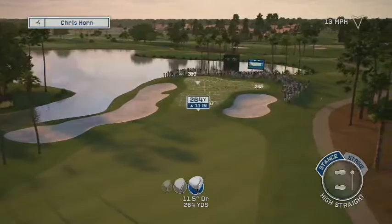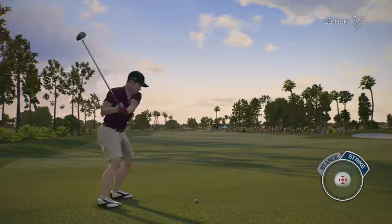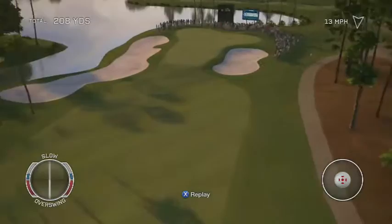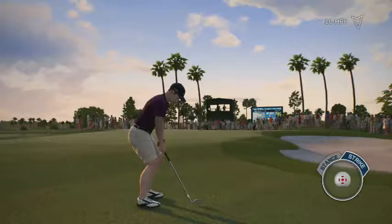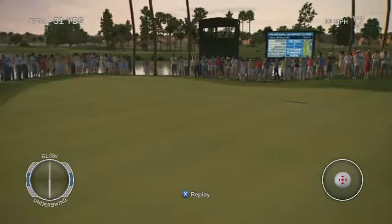Good thing this is short enough that even with the wind, maybe I can get it to bounce up. Need it to bounce up and roll onto the green. Come on, get there! I really need to chip in right here. Roll, roll, roll, roll, roll. Nope, no chance.